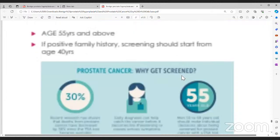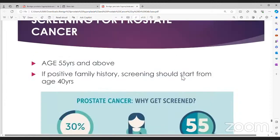So, the screening for prostate cancer. Once a man is above 50, 55, get your PSA checked, get your PSA done as soon as possible. And if there is a positive family history, it's good to know about our family history. If there's anyone that has died from this condition or that is currently being affected, uncles, grandfathers, fathers, we should start screening as early as 40 years of age.